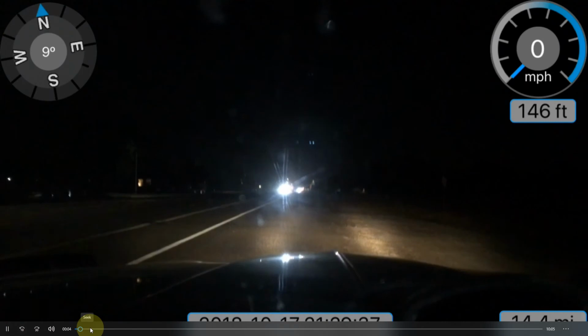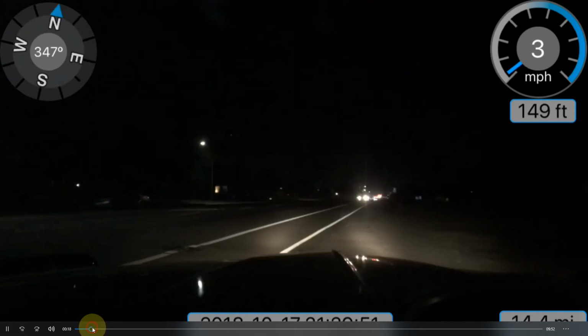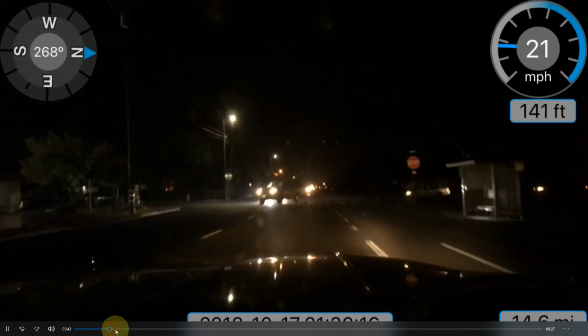I was in Riverbank, California on the night of October 17th, 2018. And we'll move a little bit further.